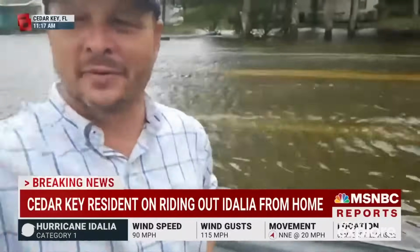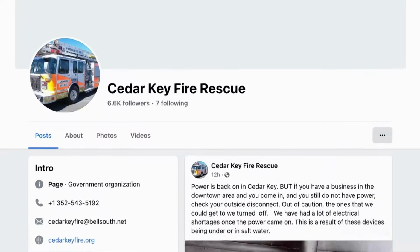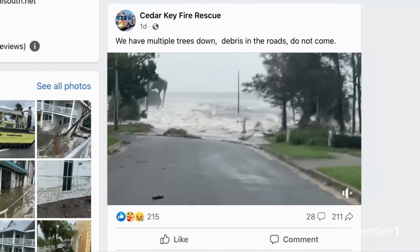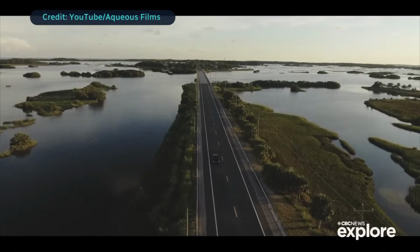inundated with water. You can see I'm standing in the middle of State Road 24 right now, and it's completely underwater. Those roads washing out was exactly what authorities were afraid would happen. Cedar Key Fire Rescue posted this on Facebook: We have multiple trees down, debris in the roads, do not come. Not that anyone would have been able to. The only bridge in and out was a no-go.